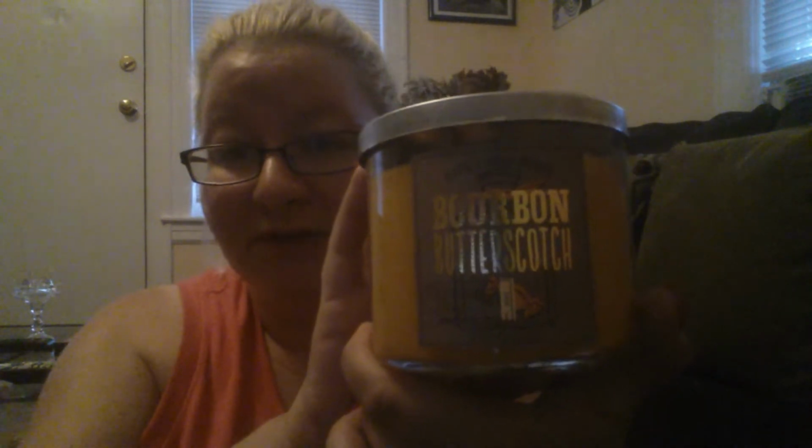Now, the next one that I picked up is one of those sticky sweet scents, and I had told you guys that this was a candle from the artisan market that I wasn't going to get because it was so sweet, but I ended up getting it anyway. And that is Bourbon Butterscotch. Now, I'm not a drinker. I don't drink at all. I'm not a fan of alcohol. It just doesn't do anything for me.